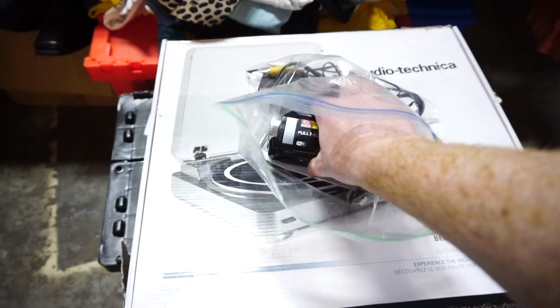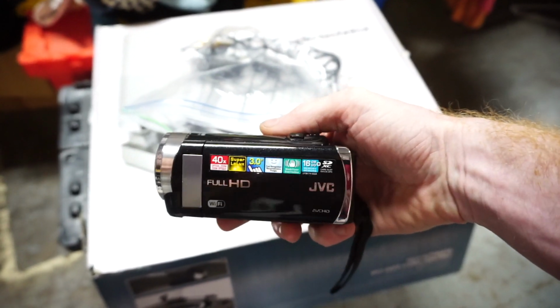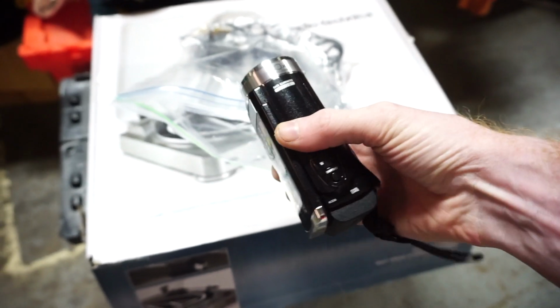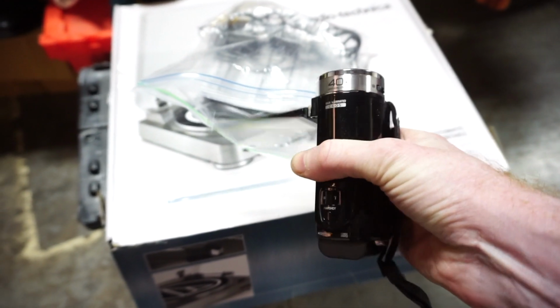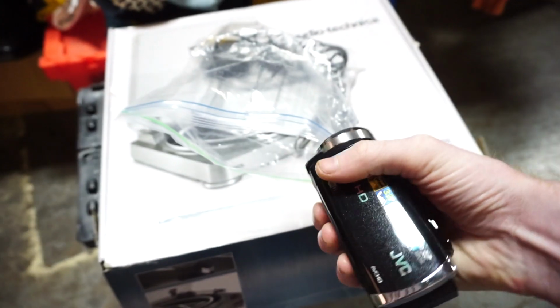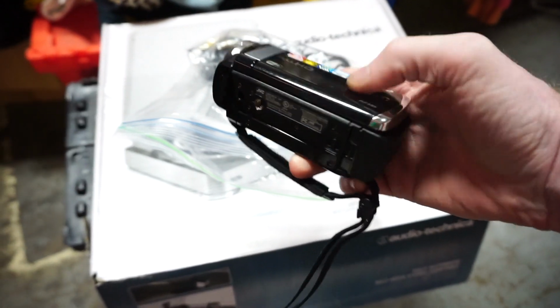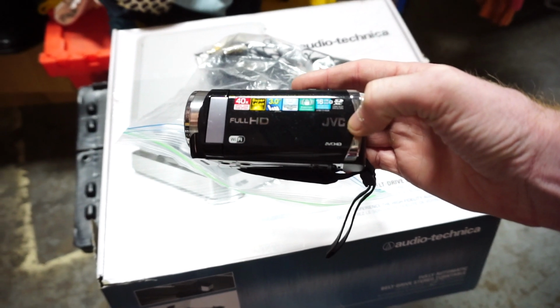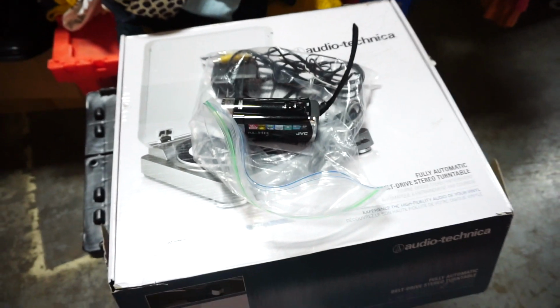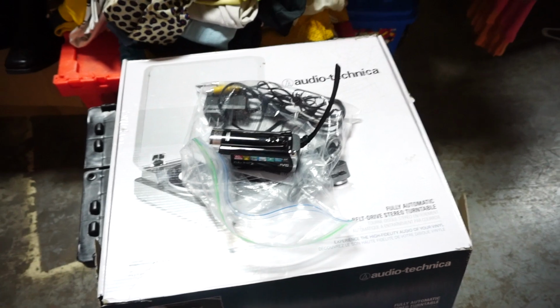Alrighty, the next item that I picked up was this little JVC full HD camcorder. Nothing special. These are not selling for a whole lot of money, but everything worked on it. It has a battery, it has all the cables, has the manual, and it was only $5. So not too bad, not too shabby. I'm going to have to do some research on it. Maybe I'll even keep it, give it to my kids, let them make some videos. So that was another item that I picked up, paid $5.